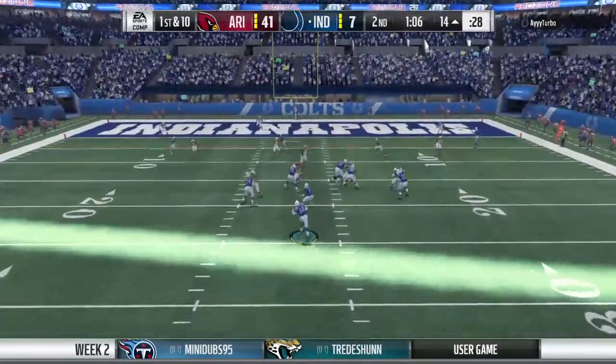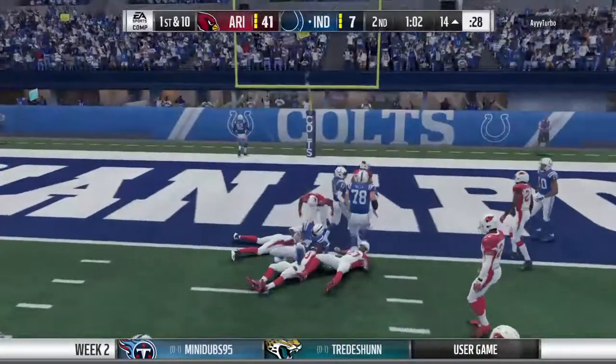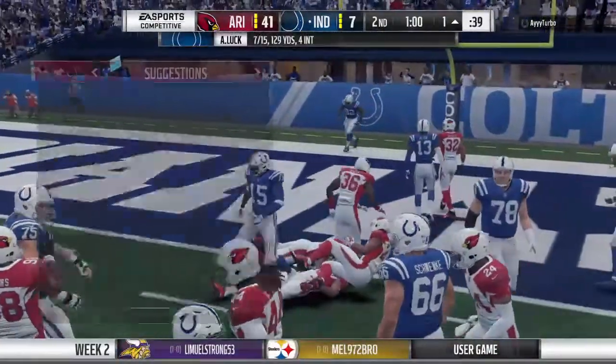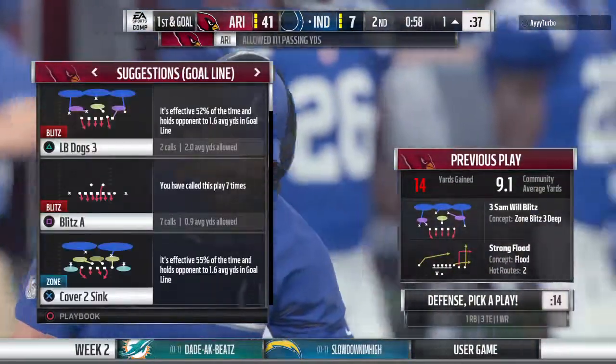After the interception, it's Love. And it's caught. And he's brought down. A nice pickup of 14, and it moves the stick, sets up a 1st and goal.